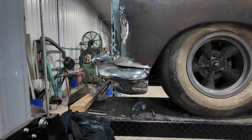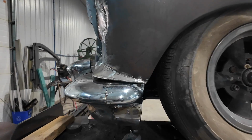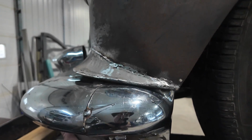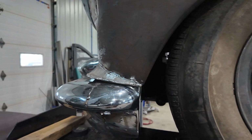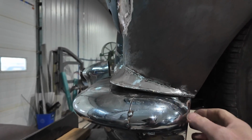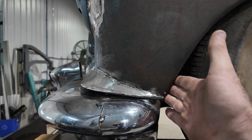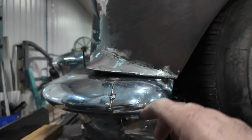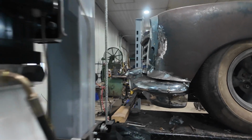Alright, well, we got the bumper fitting again. That seems to be in the straight realm of things. I don't know what's all moved on the front end, but a lot's happened. So we got adjustment. We can get this to go back. That's not a problem. It's just here, and that sort of looks to the level side.